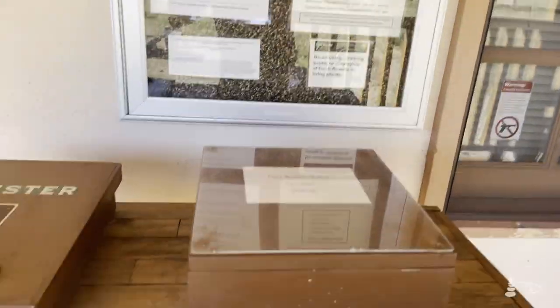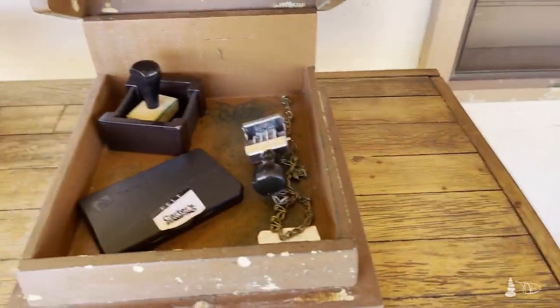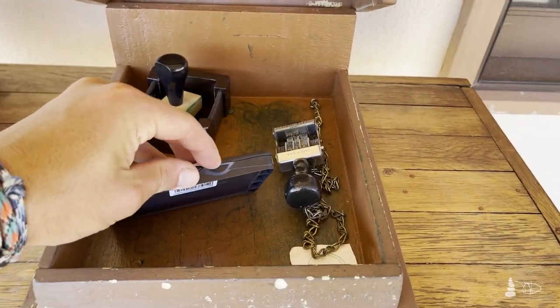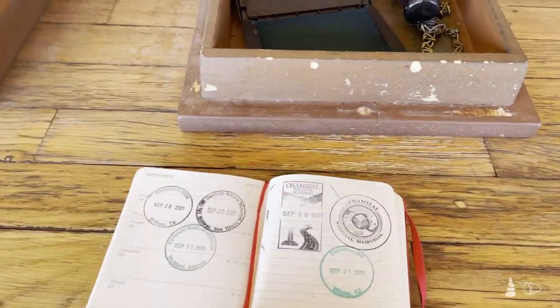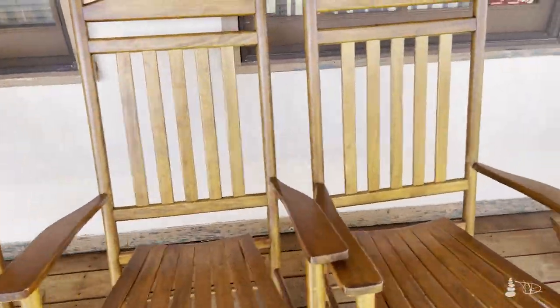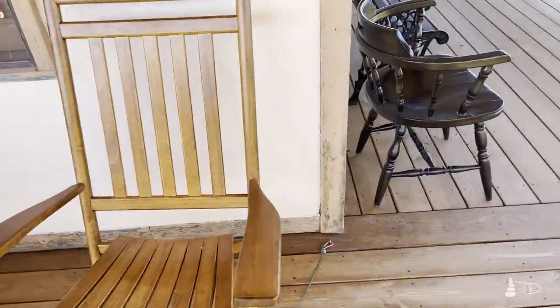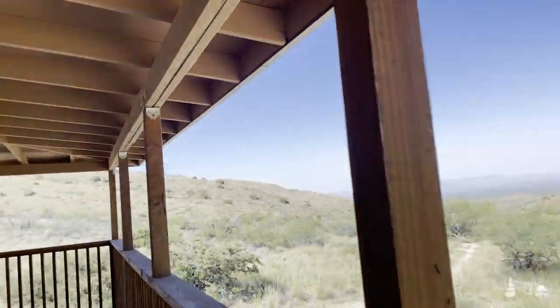Looks like the visitor center is closed, but they have the passport stamp right here, which is super cool. I'm just gonna stamp my book with those. The chairs are cabled down in case you might try to walk the 1.5 miles out with them.